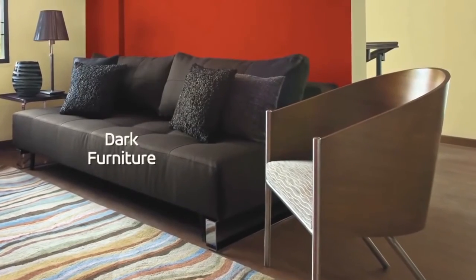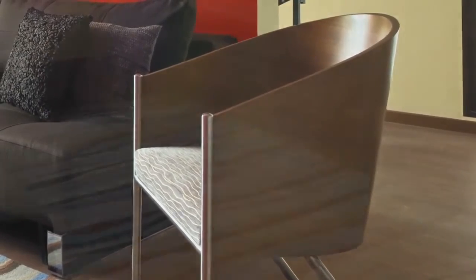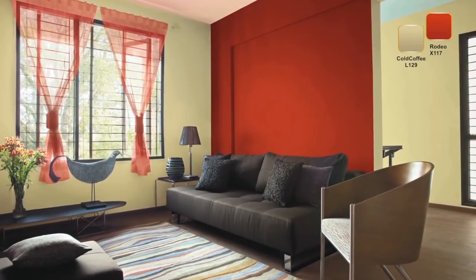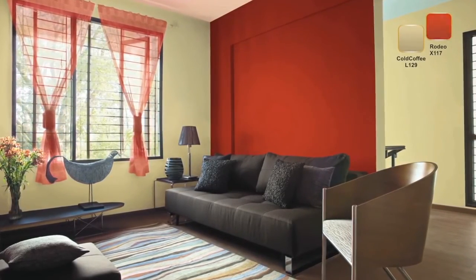And a touch of sophistication with some dark furniture. A single light brown chair and the multicolored carpet can have a dazzling effect on your walls. The two colors will add a ring of excitement to everything.